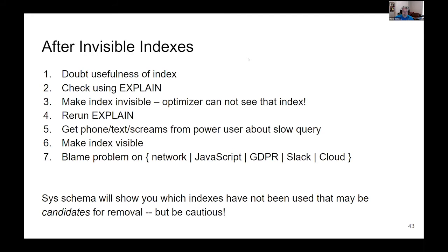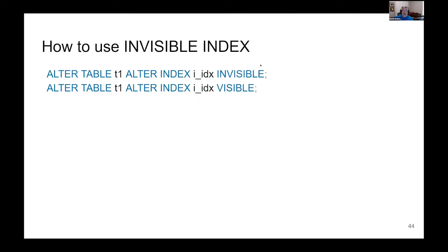It will tell you what indexes have not been used in a while. The trouble here is that the data is only good from the last reboot. So if you reboot it on Monday, you have an index that might be used maybe once a week or once a month or once a quarter, and that might be a very valuable index. So if you have an index that shows up on this list and you think it's a candidate for removal, make it invisible for a while, a good 6 months to a year, before blowing it away just in case.